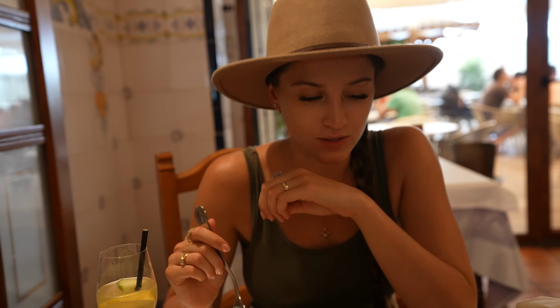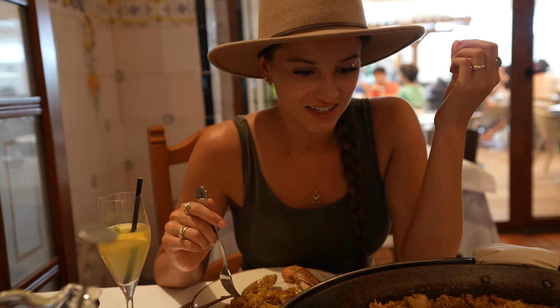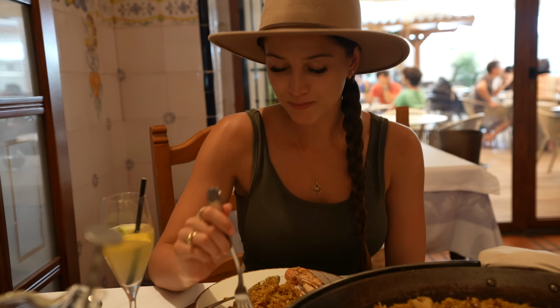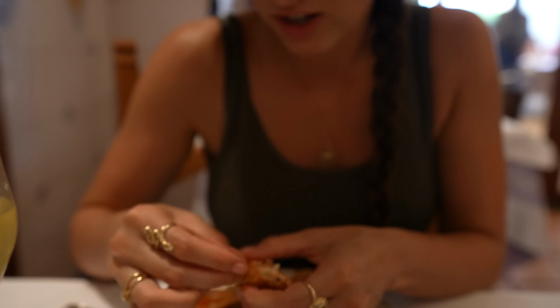Whoa. That's wildly different than the first one we had. The last one was a meat base. This one, that broth that I showed you in the kitchen, was actually a fish broth. So completely different, much lighter flavor. And there is not as much of the thick paprika type of seasoning on it as well. And you can tell these are just so fresh. You can almost still smell that salty ocean scent to them.